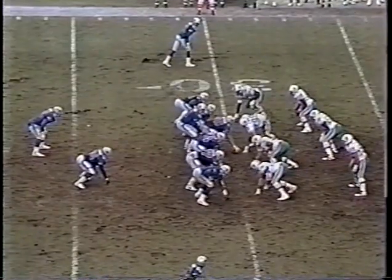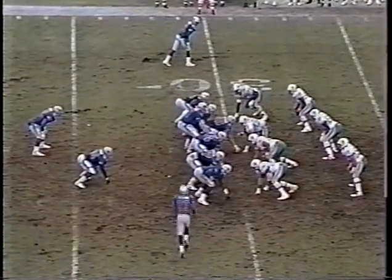Huge. Now the Patriots go to the run, and Leonard Russell is the guy who gets it for not very much. You'll remember their last possession. They were in and out quickly, 3 downs and out.